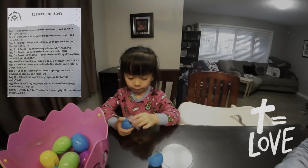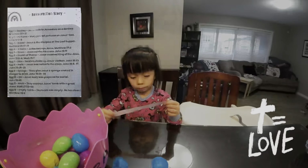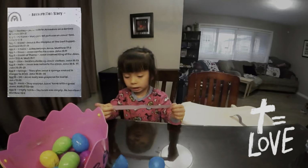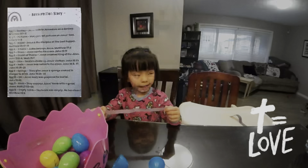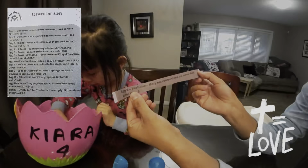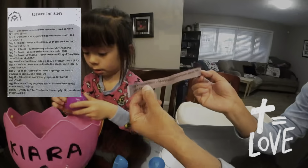Whoa. Look at this. Egg 2. Perfume. Mary poured perfume on Jesus' feet. Wow. Second egg, perfume. Mary poured perfume on Jesus' feet. Found in John 12, verses 2 to 8.